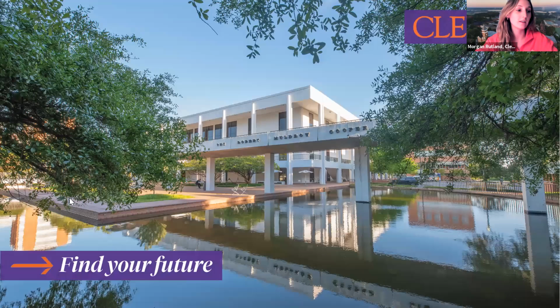Thank you, Matt, for the introduction. Hi, everyone. My name is Morgan Rutland. I'm an undergraduate admissions counselor at Clemson, and I'm also a proud alum of the university. Really quickly, I'd love to share with you guys some admissions information when applying to Clemson and some information about our university in general. So we will jump in.